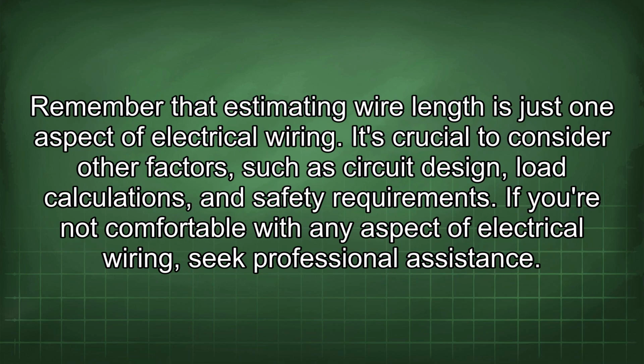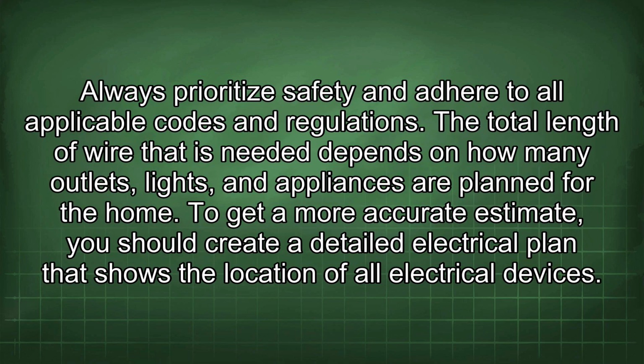Remember that estimating wire length is just one aspect of electrical wiring. It's crucial to consider other factors, such as circuit design, load calculations, and safety requirements. If you are not comfortable with any aspect of electrical wiring, seek professional assistance. Always prioritize safety and adhere to all applicable codes and regulations.